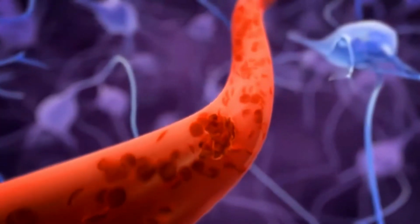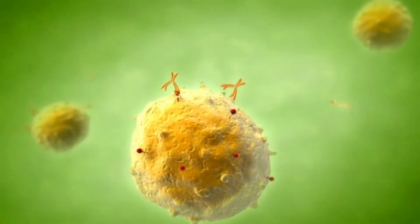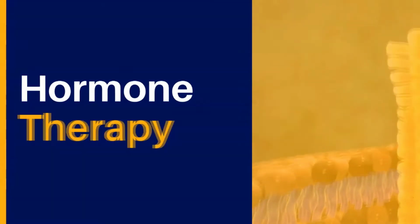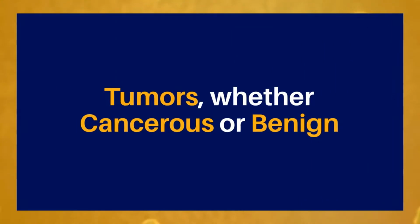Causes of a hormonal imbalance. There are many possible causes of a hormonal imbalance. Causes differ depending on which hormones or glands are affected. Common causes of hormonal imbalance include hormone therapy, medications, cancer treatments such as chemotherapy, tumors, whether cancerous or benign, pituitary tumors, eating disorders, stress, injury, or trauma.